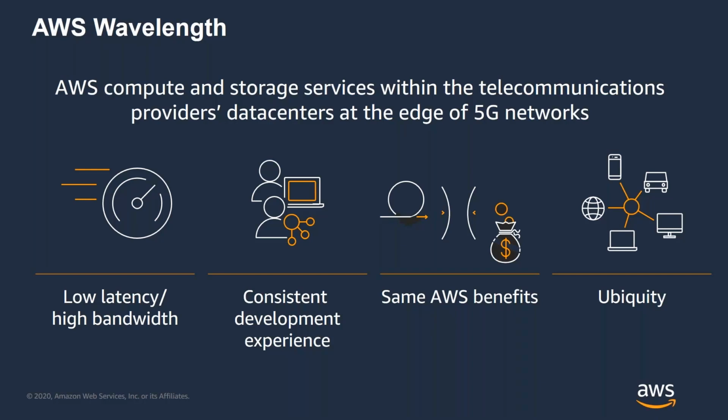Customers can now deliver immersive experiences like game streaming to end users on mobile devices. Robots, cars, and other smart devices can make complex decisions that require more computing power than is available in a small form factor. This brings AWS closer to end users and devices, unlocking these opportunities.